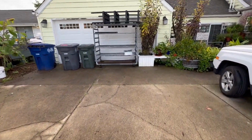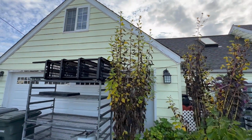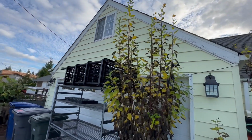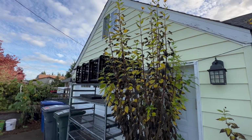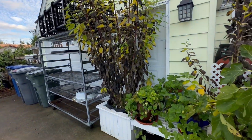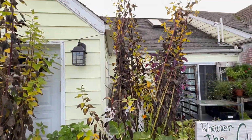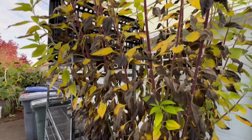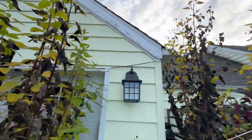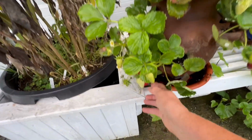Over here against the house, we have these giants. These are probably, what, 12 feet high? These are sunchokes, or Jerusalem artichokes. Of course, they're not anything related to artichokes at all, but they are sunchokes, and they are ready to go too. You can see the weather's hit them hard and it's starting to get chilly, and they're not liking it very much, so it's time to start harvesting those. We've got some strawberries.